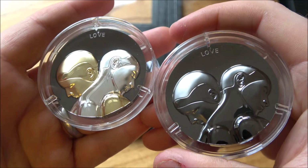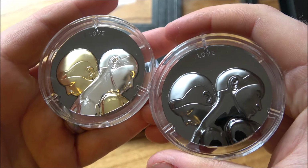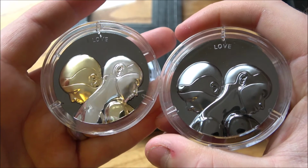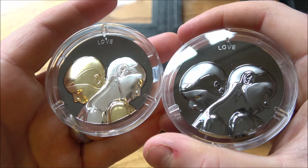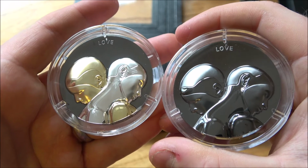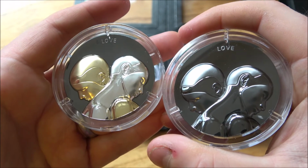So here we have the robots coin series, the start of a new series. It'll be very interesting to see how they develop with this over time. There are plenty of different coin series out there at the moment, and this one hopefully will shape up to be a pretty interesting and unique one as we go forward.